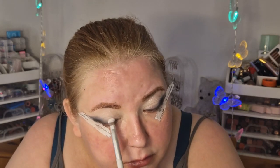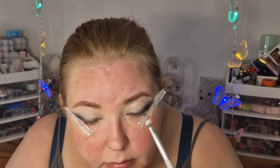But it's supposed to be like a smoky thingy. Okay, so this was the easy eye look. Of course I'm gonna add some mascara and lashes, but this is what it looks like. Very simple, I'd say quite classy.